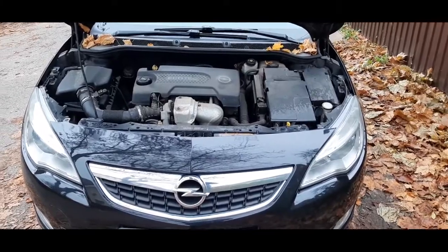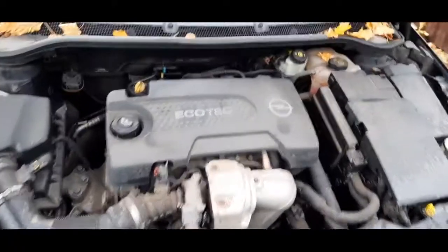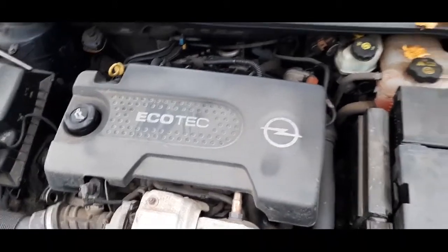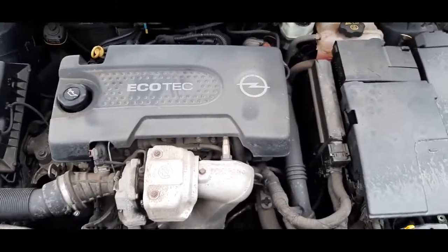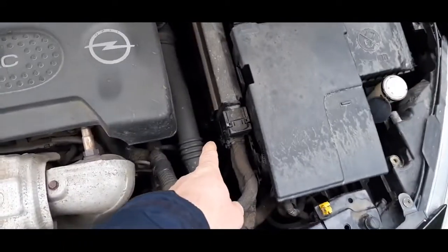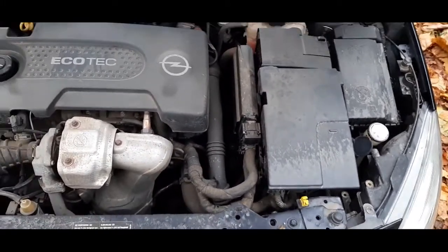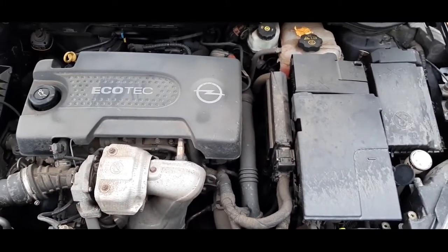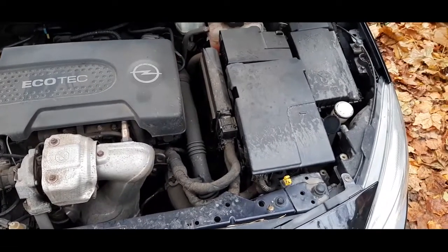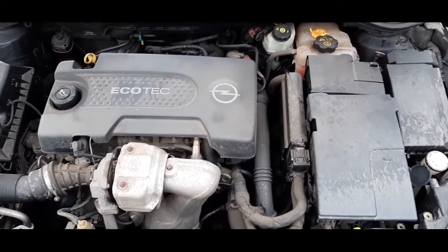Hello everybody. Today I have this Opel Astra J with the 1.3 diesel and the F17 gearbox. The mileage of the car is 190,000 kilometers, and the gearbox started to make some rush.